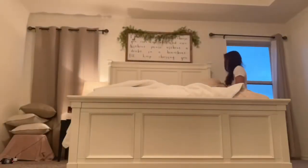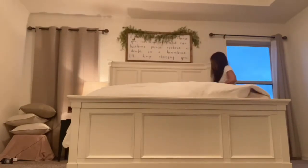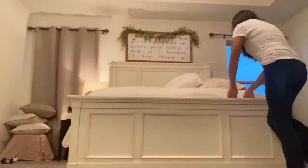And now I'm going to do my bed. I like to do this every morning before I leave my room. I feel like it helps me to start my day better.